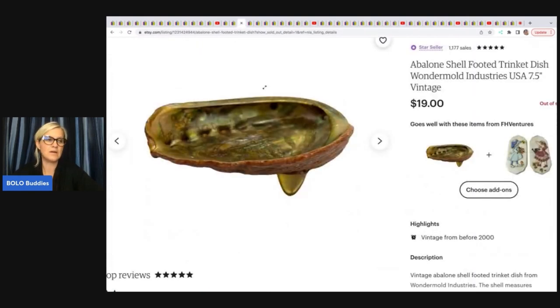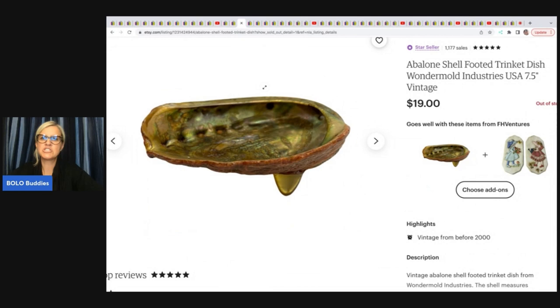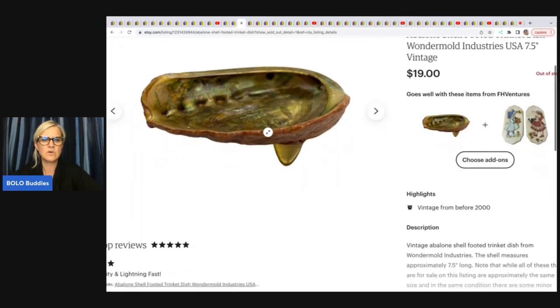This one sold on Etsy. It's an Abalone Shell Footed Trinket Dish, Wonder Mold Industries. And he actually sold quite a few of these. He got these at a yard sale for $40, and he has sold 4 of them. It says $76 total. He sold 4 of them for $19 each. So really cool item there.